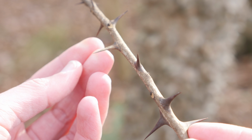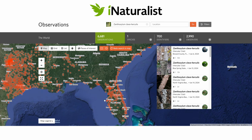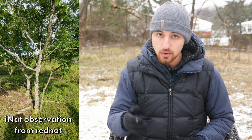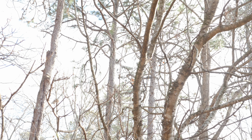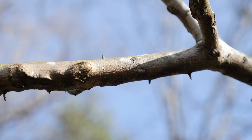Hercules club is mostly a southern species, but you northerners, don't run off on me yet. I've got something for you too. Its range starts in East Texas and then wraps the coast all the way up as far north as Virginia. It likes to grow in sandy soils, and this is perhaps why it's mostly a coastal species. To my knowledge, it is the largest member of its genus, potentially reaching heights of 55 feet, but usually being found much smaller than that.